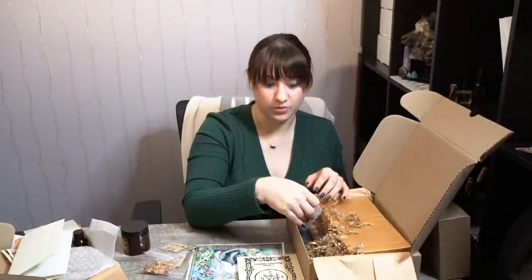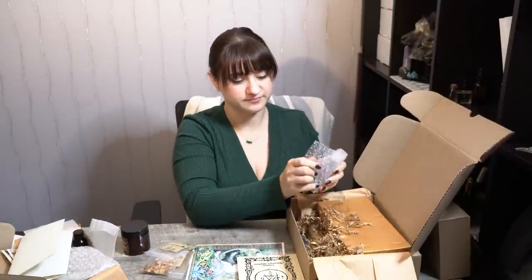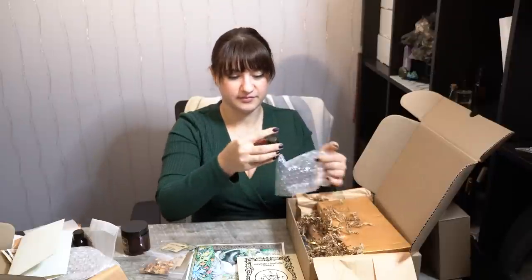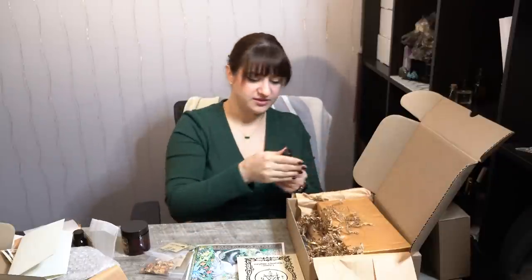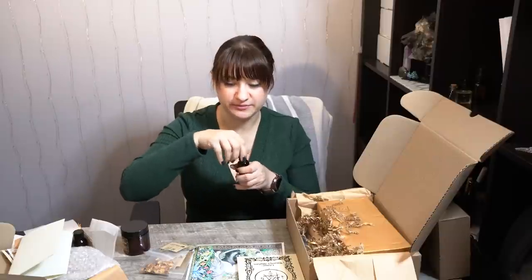Then there's more. We have an oil as well. The Golden Unicorn Magical Anointing Oil. This one leaked a little bit more than the other one did. That's okay. It's not as bad. I did get one that had literally a puddle in the bag, which wasn't that great. But this isn't too bad.